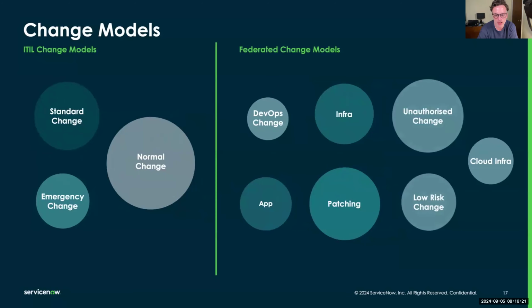So by moving these changes out of normal change, we create some federated change models. These work alongside the models for our ITIL changes. So we have three models out of the box for our ITIL changes. We also have some other models, federated change models, we're calling them, that work alongside those ITIL change models. So the idea is you continue using the ITIL change model for as long as you need to for a given change. That's whilst you develop new change models, which allow you to be more purpose-driven. Okay, next slide, please. Okay, we can go on one more for this.